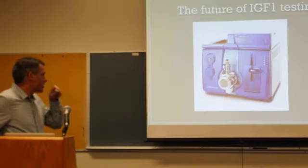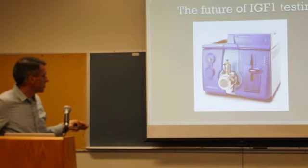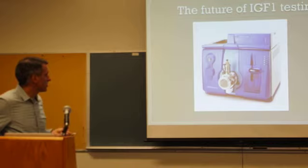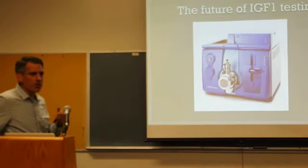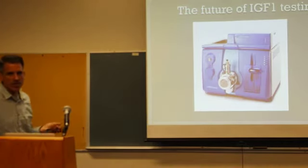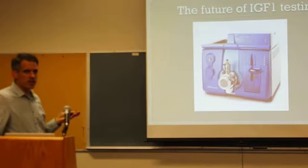So is this the future of IGF-1 testing? I think we're going to dash upstairs. I'm going to show you this instrument. This is what's called a mass spectrometer, and we have 2 of them upstairs. It's a great way of doing testing because it's all in-house manufactured reagents, and that way we don't have the problems with lot-to-lot variation.